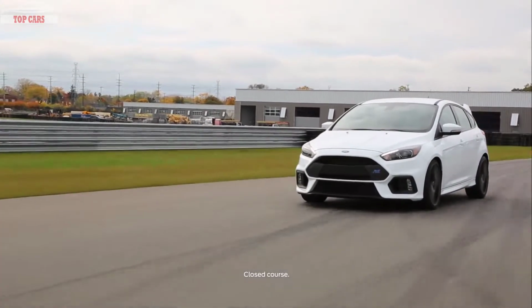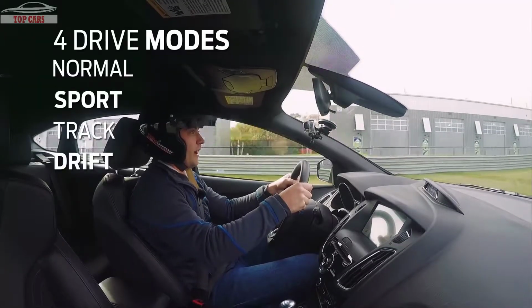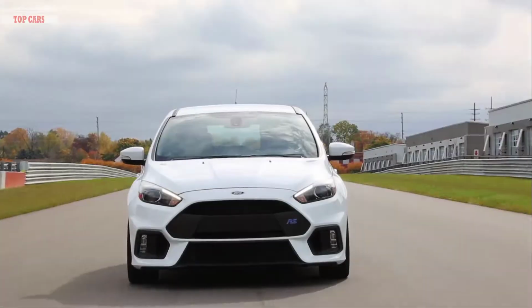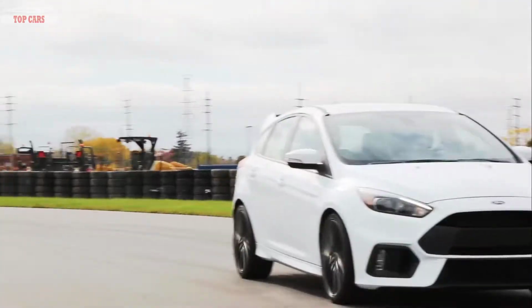So, Ford Focus RS has 4 different drive modes: normal, sport, track, and drift. Now, since we're on the track, we'll try out track mode. Now, this is actually going to give you a more connected to the road feel, which is exactly what you want on a track. And wow, it just feels great.